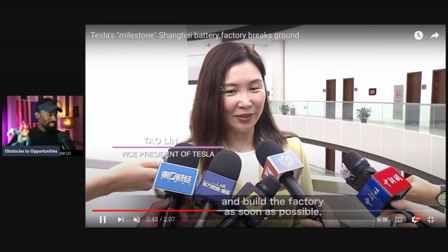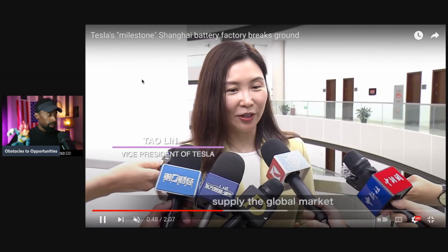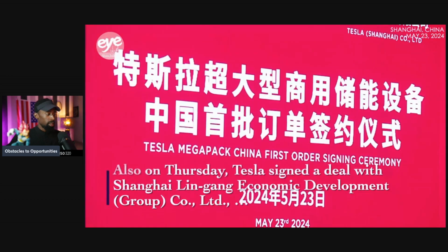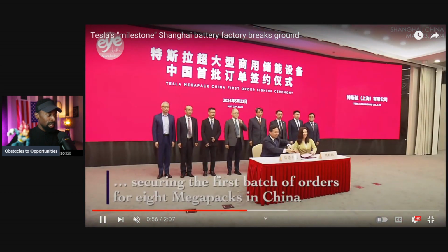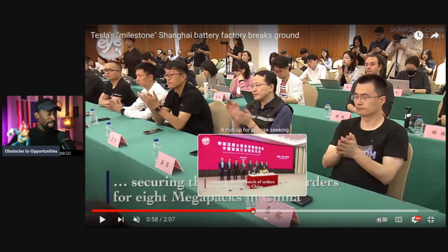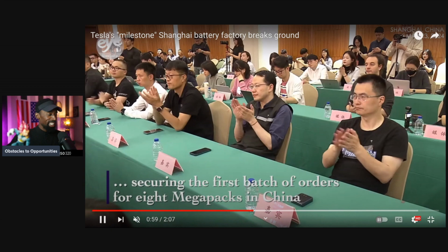All right, let's continue. Supply the global market in large-scale energy storage batteries manufactured in China. And then also Thursday, Tesla signed a deal with the Shanghai Lingang Economic Development Group, and then Tesla's Megapack China first order signing ceremony. They're really getting things to work. There she goes, securing the first batch of orders for 8 Megapacks. So we already got orders, right? 8 Megapacks in China. Come on, let's get it.